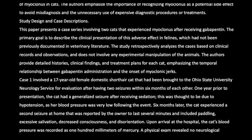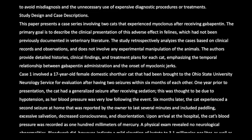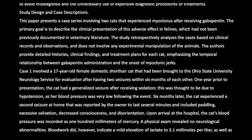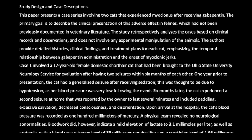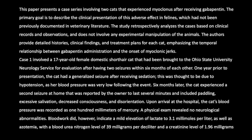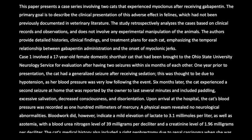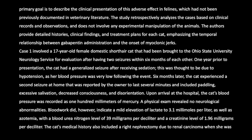The authors provide detailed histories, clinical findings, and treatment plans for each cat, emphasizing the temporal relationship between gabapentin administration and the onset of myoclonic jerks. Case 1 involved a 17-year-old female domestic shorthair cat that had been brought to the Ohio State University Neurology Service for evaluation after having 2 seizures within 6 months of each other.